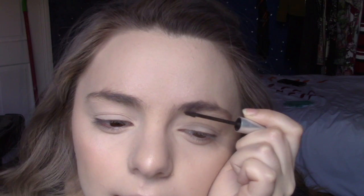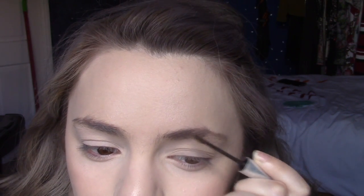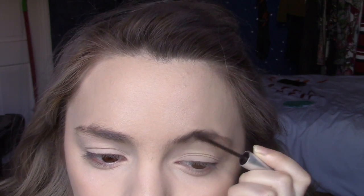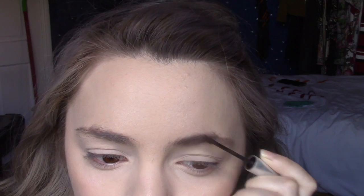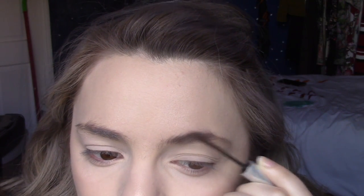So this is something that I actually really like, because I'm not really the biggest fan of brows when it comes to makeup. I just find them really boring, because you can't really do much creative with them. I mean, obviously there are things like glitter brows, but no one really wears those on a regular basis, other than at festivals. Brows are just kind of boring to me. But obviously I'd like them to look somewhat decent.